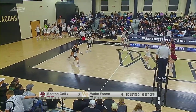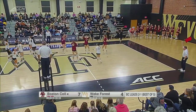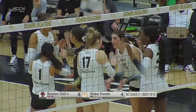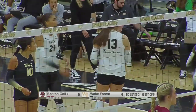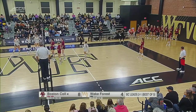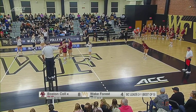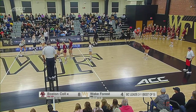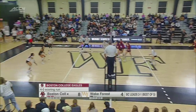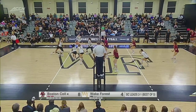Grace Penn on the service following the timeout. Ryan Baker out Crawford's way, and it is out of bounds. Boston College with the point. They lead by four. Boston College really pushing away right now. Looks like they're in rotation six. Agogar off, Frankie back on for Wake Forest. Rotation four. Baker up, Frankie.